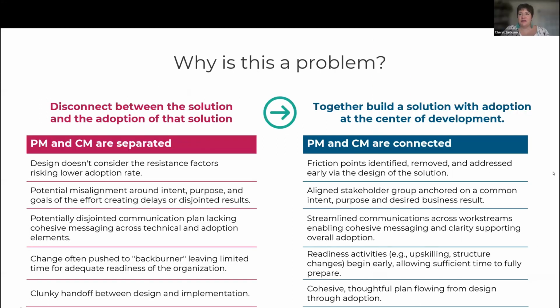And so when we look at this, I kind of touched on why we do not see these operating together very often. As I said, we may see totally different functions and they have different goals. But why is this a problem, say it's been working well for me in the past? Why are you even raising that? It's because when we have two different sets of goals, we see this disconnect between the solution and the adoption of the solution. And both of those are critical for overall success of this effort.